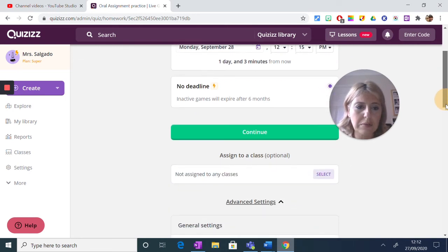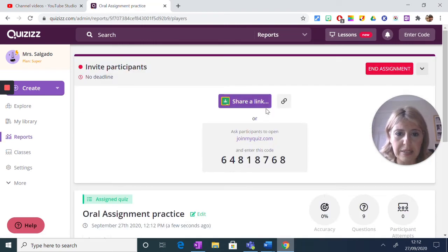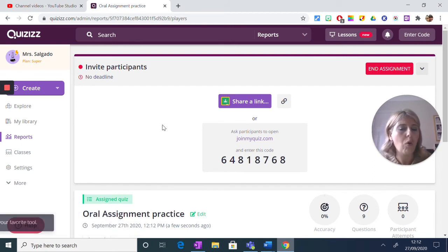And I tell them I don't want to say I want it for whatever time. I'm going to say continue. And normally, hopefully, it will give me now the possibility. That's it. There's a link here that I can copy. I can copy my link and I can put that link into my OneNote or into Firefly.